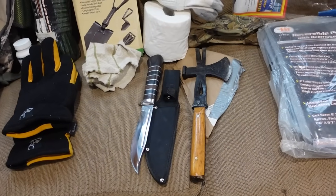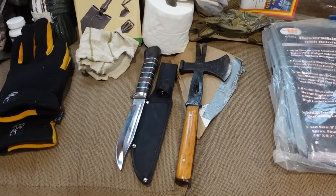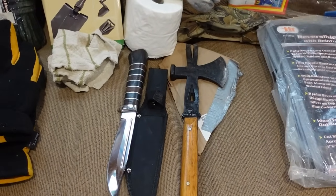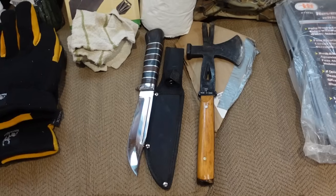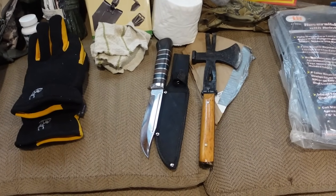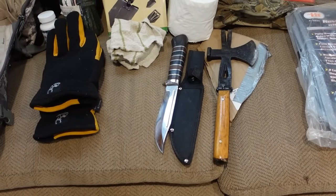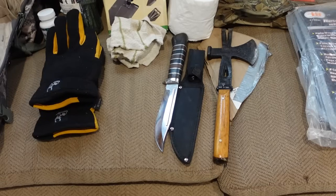And also a little multi-tool axe. You can see it's kind of a pry bar, hammer, and hatchet all together. If I need to cut down some small trees or something like that, you never know when you're out there trying to survive, especially if you're going through the woods or something like that.